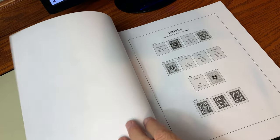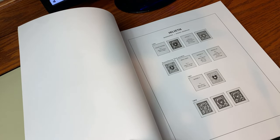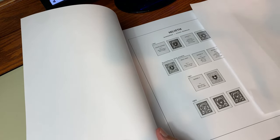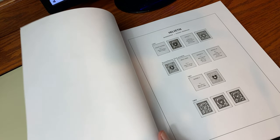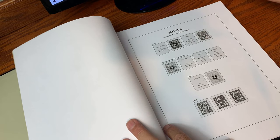I've spoken with other collectors about their experiences with Davo and other Hingeless albums, and I got confirmation from them that yes, they are quality binders, and they're not falling apart. However, they did take issue with the white pages. And I agree, although I said it wasn't quite as bright as the printer paper I compared it to, it's still white paper, and it gives it a homemade look to me. Give it a nice pale ivory color, and give it a more luxury look and feel to it.